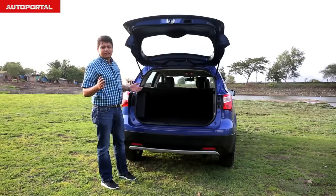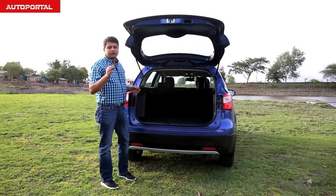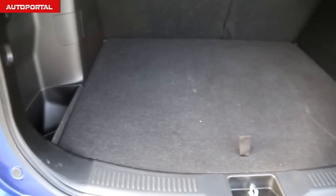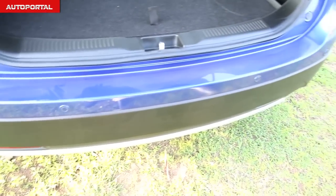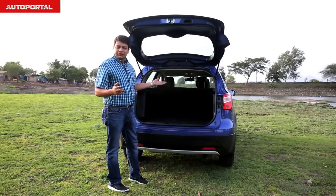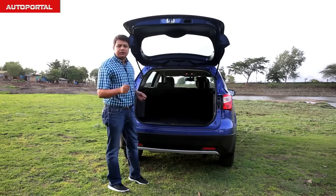Well, just like the interior, even the boot capacity on the S-Cross is very impressive, and overall it's about 353 liters in space. And as you can see, it's a very flattish boot. There's minimal intrusion from the suspension and you get a nice and flat loading area. It is a little high because it is of course an SUV. If you want to improve capacity further, you can of course drop the backrest down and increase the capacity to over 800 liters, and I'll show that to you now.